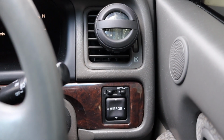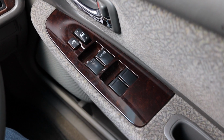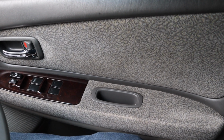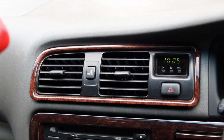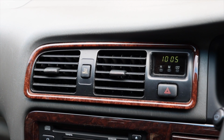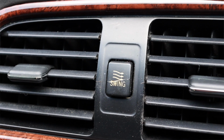And off to the right, we do have a climate vent, our power mirror switches, and moving on to the door, we have the power windows and power locks. I love this design on the door. It mimics the seats, it's the same fabric, and I think it looks very nice. Moving into the center, we do have our climate vents, clock, and hazard switch, of which the climate vents have a swing feature, which is very cool, something you don't see in modern cars anymore.